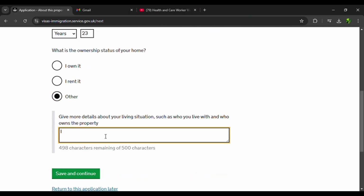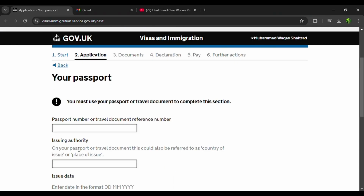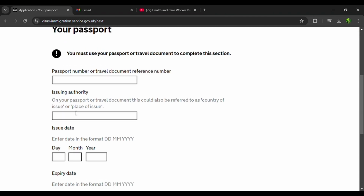And also the ownership status, just select other and write the reason about the ownership of this house. Okay, so simply you have to add the reason and select save and continue. In the next segment, you have to provide your passport number, issuing authority, issuing date, end date, and simply click save and continue and add your passport details accurately.